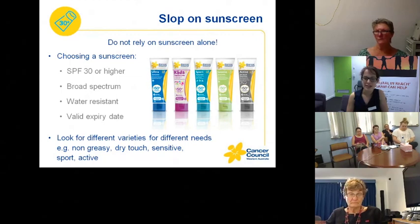Just quickly, when choosing a sunscreen, you can look for one that's got an SPF, a sun protection factor, of 30 or higher. You'll probably know that SPF 50 is available now as well, but there's not much major difference between the 30 and 50, so we still encourage people to use the 30 if they've got that, because that still provides good protection. Look for something that's broad spectrum, so it protects from UVA and UVB, water resistant, and keep an eye on the expiry date. There's heaps of different varieties of sunscreen. This is the Cancer Council range, but there's heaps of other products on the market, and you'll definitely find one that suits your needs.